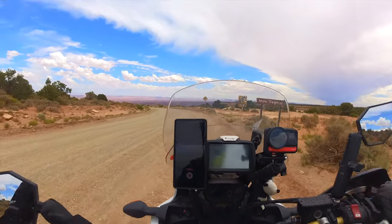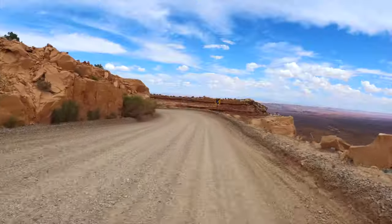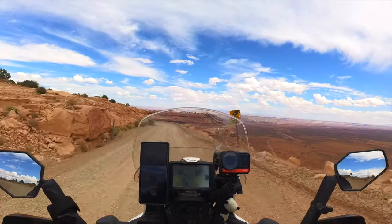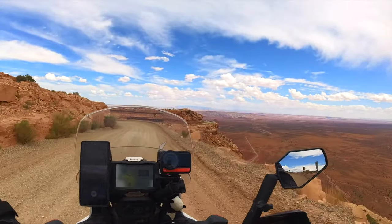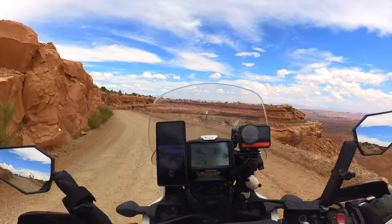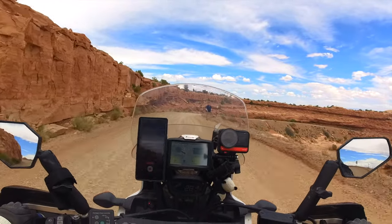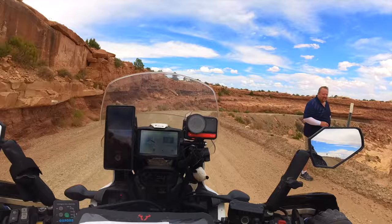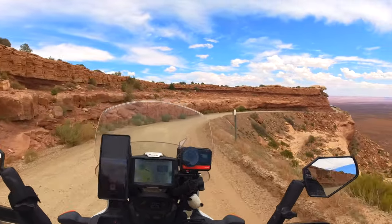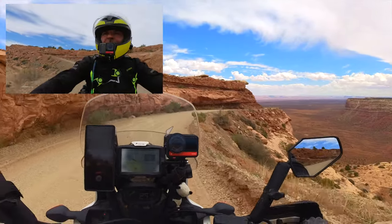All right, there we go. So it begins. Holy, you guys went down already? And there is the Valley of the Gods, you can see the road. There's the truck still there that's wiped out.